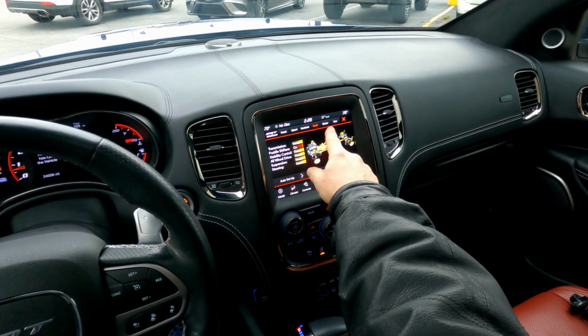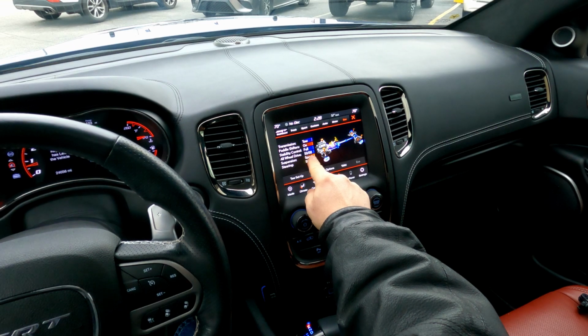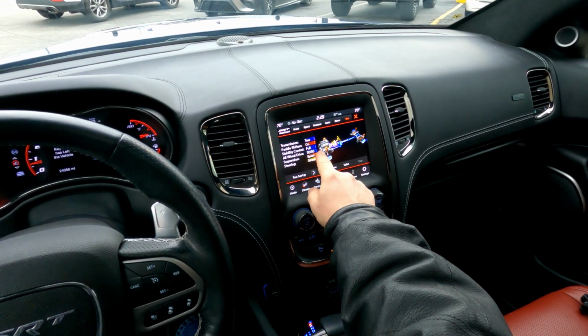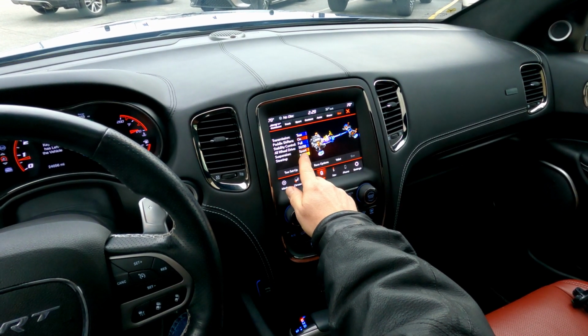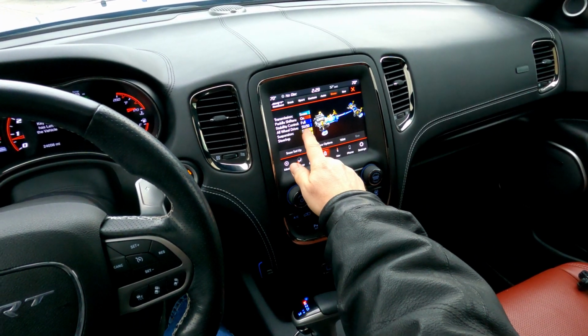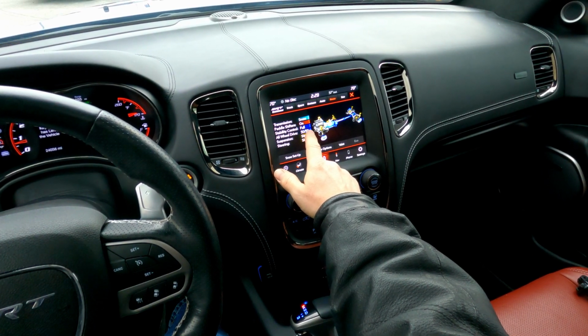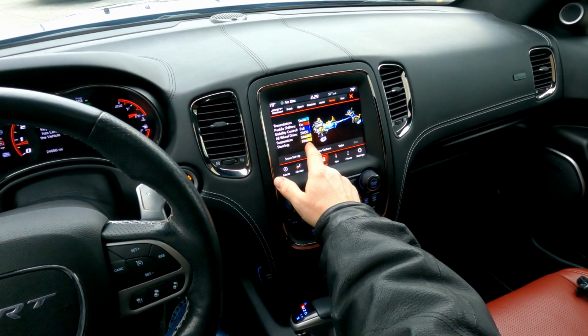Not to mention, it also has snow and tow mode. So if you put it in tow, your all-wheel drive goes to 50-50. Transmission gets to tow, stability control's on full, your suspension's in sport, and your steering's in street. For the snow mode, you also have 50-50 all-wheel drive, but the transmission's set for a snow mode, paddle shifter's on, stability control is on full, suspension and steering are both in street.